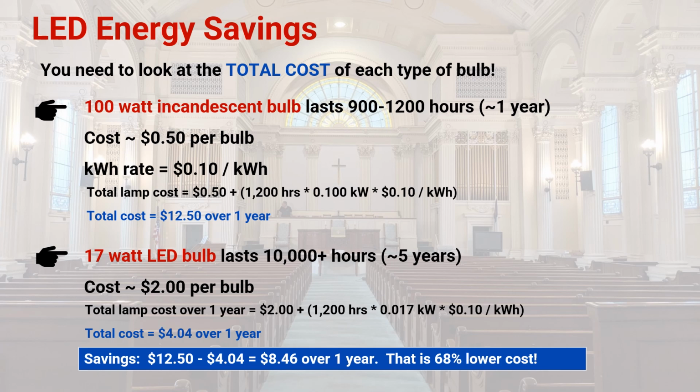A 17 watt LED bulb, which is the current 100 watt equivalent replacement, same brightness. Design life is about 5 years, 10,000 hours. Say it costs $2 to purchase that bulb. The total lamp cost over that 1 year, we're going to compare 1 year to 1 year, is $2 plus that electric use, 1,200 hours, 17 watts, 10 cents a kilowatt hour. So that total cost is $4.04 versus $12.50 for one bulb. So that's a savings of $8.46 over 1 year, 68% lower cost to burn an LED. So hopefully all of these arguments go away.